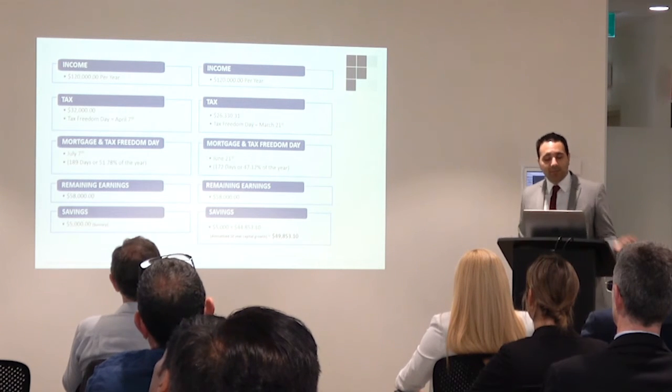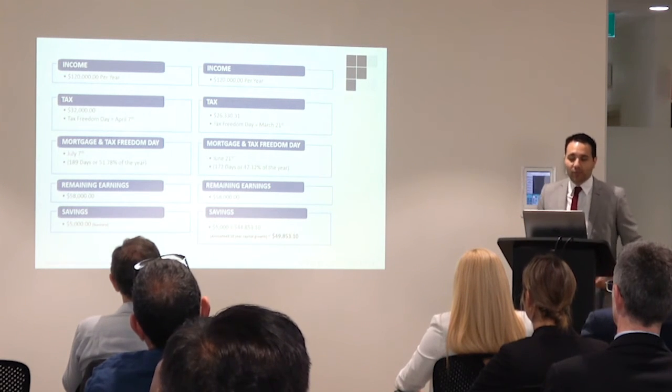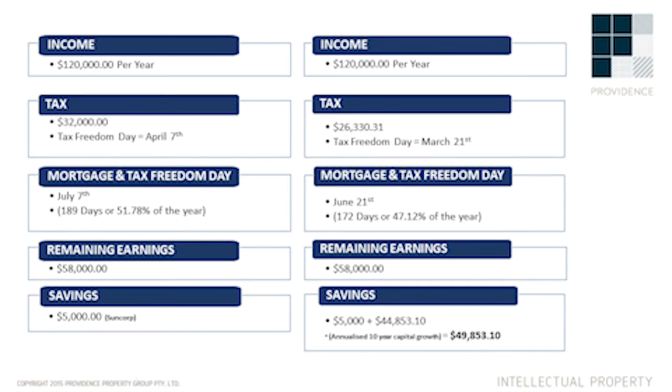So here are now John's numbers, side by side, just so you can get a little bit more of an understanding for the comparison. He now pays $5,703.50 less in tax per year. He reaches tax freedom day 17 days earlier, and he starts earning money for himself on the 21st of March.